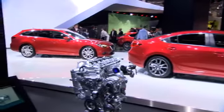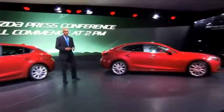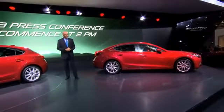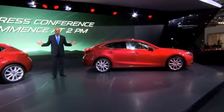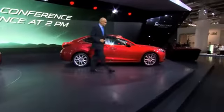So here it is, the world premiere of the new Mazda 3, the hatchback and the sedan. The third car with SkyActiv technology and which fully embodies the Kodo design, interior as well as exterior, and in the appealing soul red color.